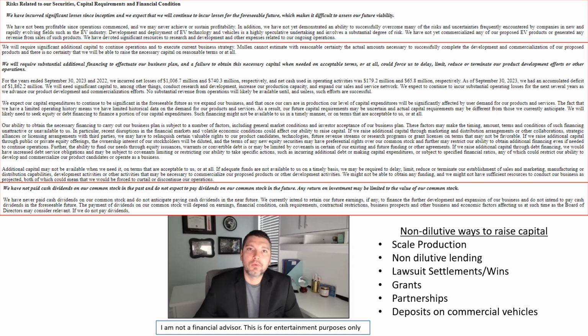It's rather lengthy, so I just gave a quick overview, my opinion, some of the major things that stood out to me that I'd like to share with you all. But let's talk about this last slide. So risks related to our securities, capital requirements, and financial condition. I'm going to read the bold statements under these couple of items. And then, like I mentioned, if you'd like to read along on your own, please do so.